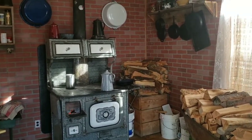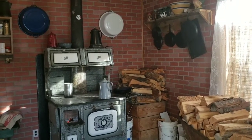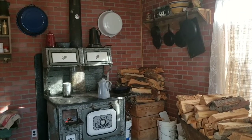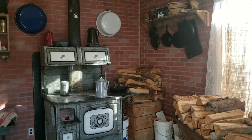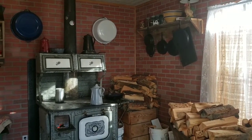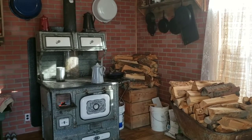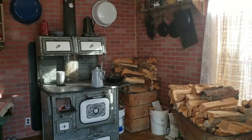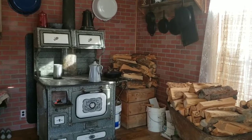For some, you've never had a chance to experience this way of life. Maybe your folks didn't live this life at all, or your grandparents. But there's a longing inside your soul to give it a try. And my hat's off to all you young folks out there with your families that are trying to take care of yourselves, grow your own food, preserving it. And that's why I'm here.